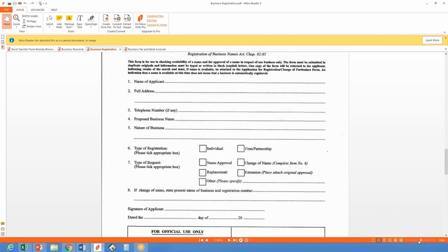Or any information that changes in your business registration, your address change, the purpose of your business has changed, you need to register that change with the Registrar of Companies. For those of you who do not have a business registration, the process of registration is quite cheap if you do it on your own.